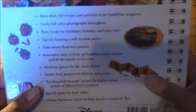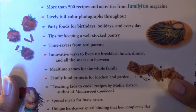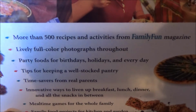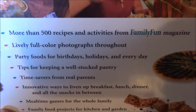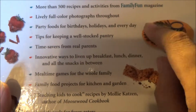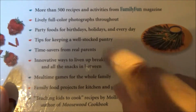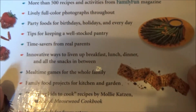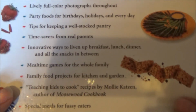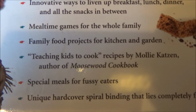This is a really well put together book, despite this being published in 1996. Yes, folks, this was published in 1996. Again, it has more than 500 recipes and activities from the editors of FamilyFun magazine, with lively full-color photographs, party foods for birthdays, holidays, and every day, tips for keeping a well-stocked pantry, time savers from real parents and readers of FamilyFun magazine, whom this book is dedicated to. Thumbs up to them for that. Innovative ways to liven up breakfast, lunch, dinner, and all the snacks in between. Mealtime games for the whole family. Family fun projects for kitchen and garden.